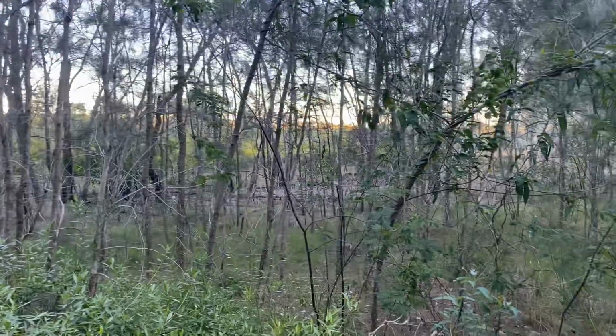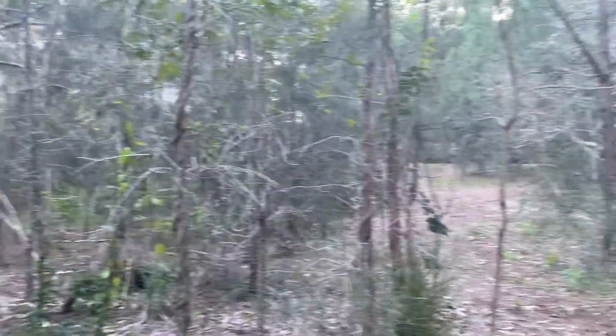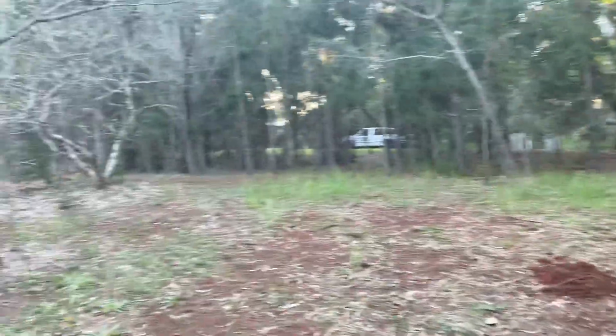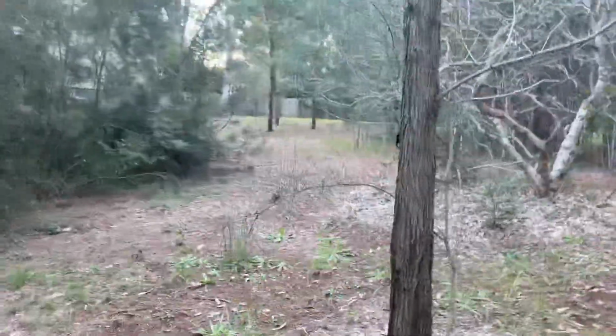But this is all protected because this is native grassland. That's the mangrove through there. So this area is protected. Okay, so we'll walk along the back here. So it's a nice big block. It's over 1,000 square metres.